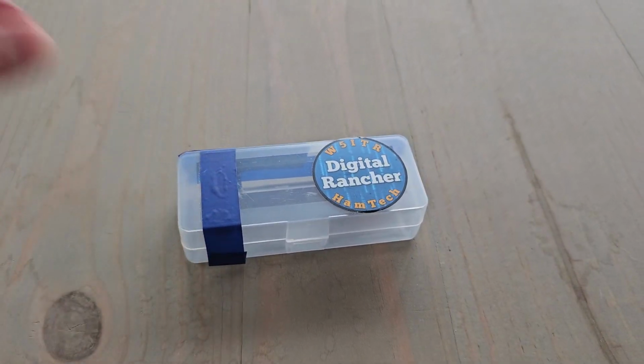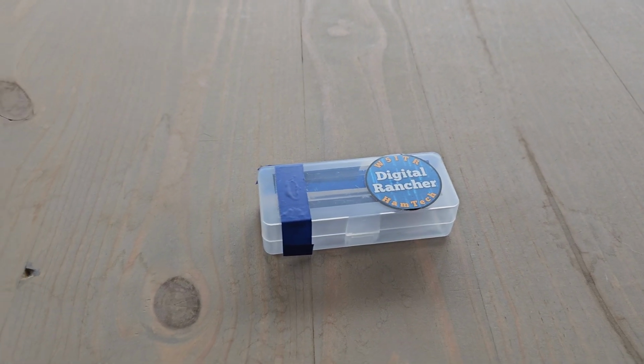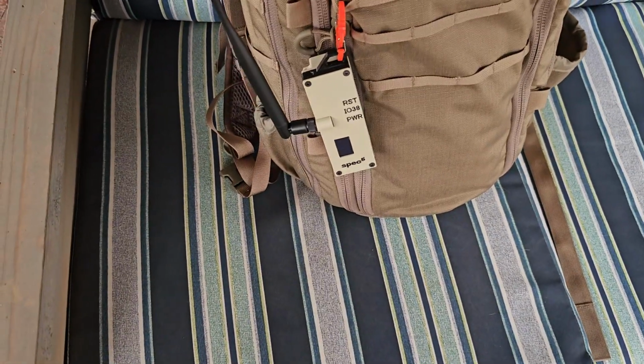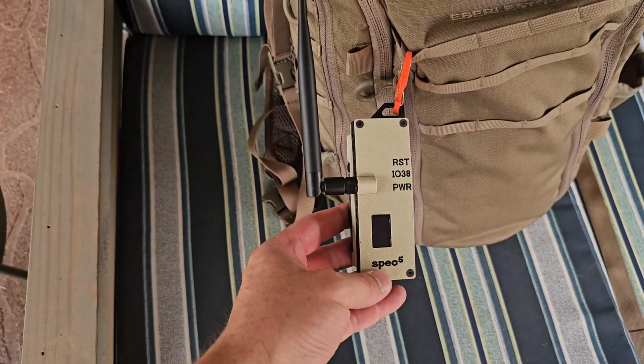And now that I've got a real case, I've been able to recover that space here on my backpack. This is exactly where I had that. And now I've got this very snazzy new case that is a 3D printed case.